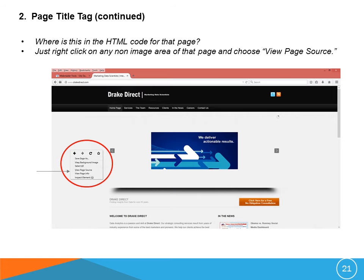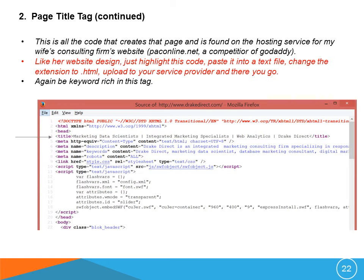So again, where is the HTML code for the page? Because I want to show you exactly where the title tag is. You're going to right click on any non-image area of that page and choose View Page Source. When you do, a new window is going to open, and that's going to show you all the code that creates that page that we're looking at. And that is the file that was uploaded to Rhonda's hosting service, which is Pack Online.